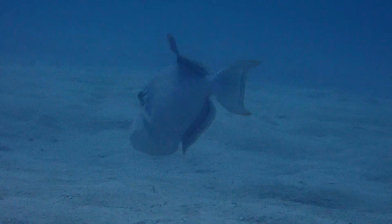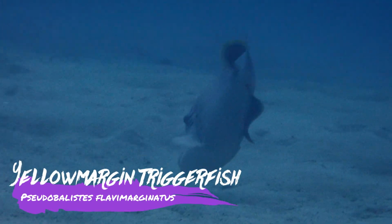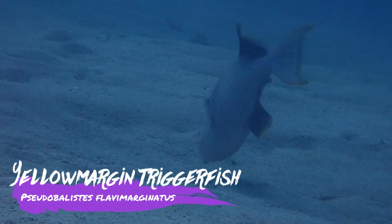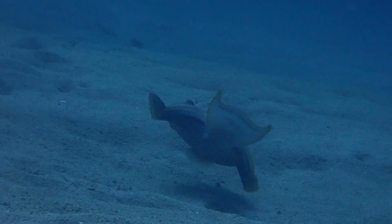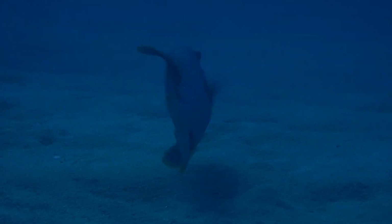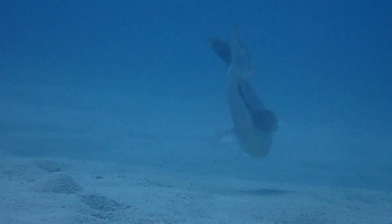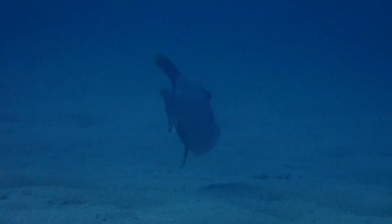Another not so tiny animal that I found in the sand patch is this yellow margin triggerfish, or Pseudobalistes flavimarginatus. Sorry about that. But this guy was not really living here. You're not going to see a lot of triggerfish living in a sand patch, and I say living there because most triggerfish will actually build nests. I believe that this triggerfish was either looking for a little snack, such as mollusks, like a little clam or crab of some sort, or it was looking for coral debris to build in its nest.